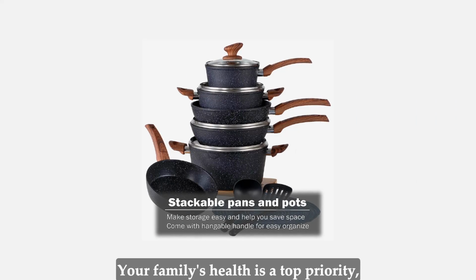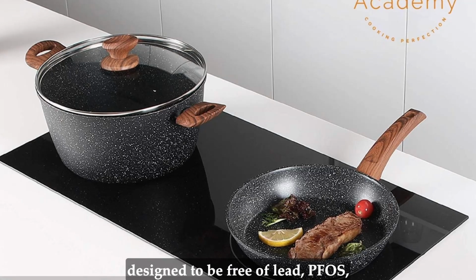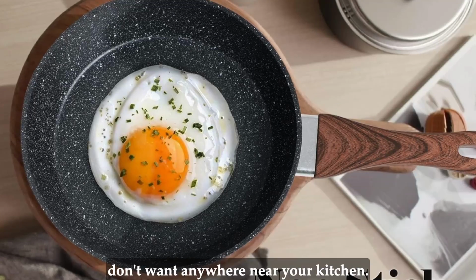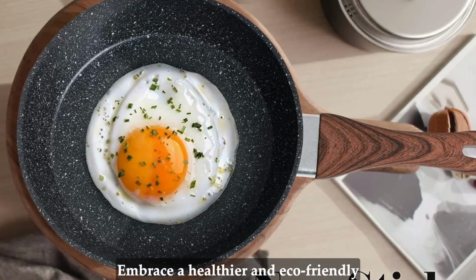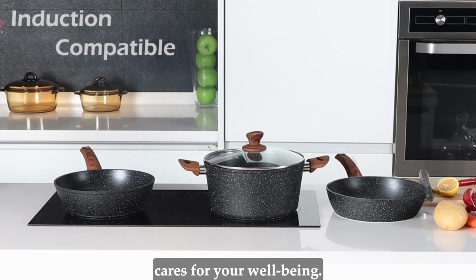Toxin-free cooking for peace of mind. Your family's health is a top priority, and that's why this cookware set is designed to be free of lead, PFOS, and PFOA, harmful chemicals you don't want anywhere near your kitchen. Embrace a healthier and eco-friendly cooking experience with confidence, knowing that Kitchen Academy cares for your well-being.